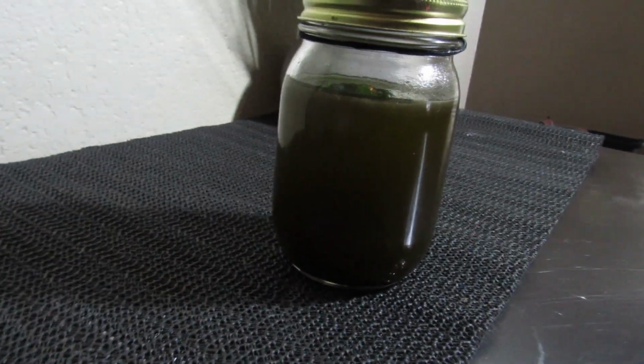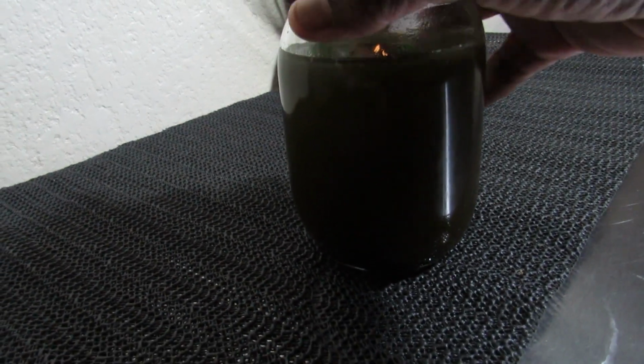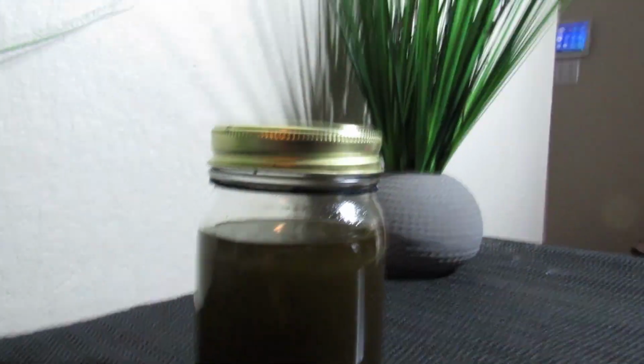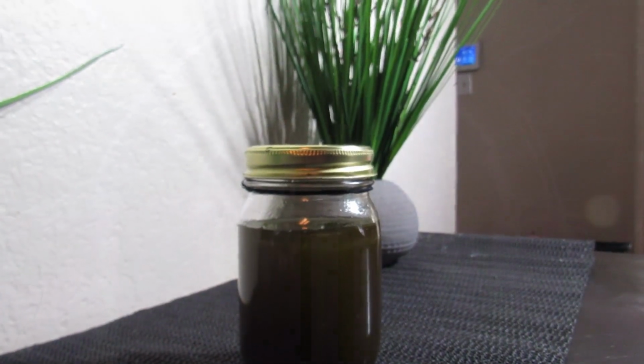Okay everyone, this was 24 hours later. The rest of the powder that was left in there that didn't get caught by the cheesecloth had sunk to the bottom of the mason jar, which was not that much at all, and also good. So let your oil sit for at least 24 hours or a few days, and the rest of the powder will seep to the bottom.